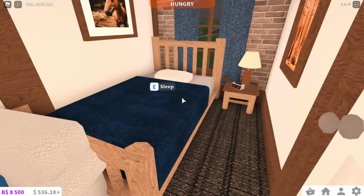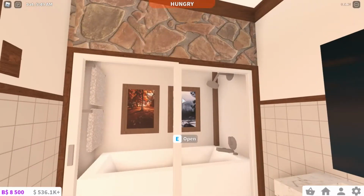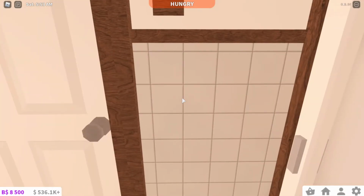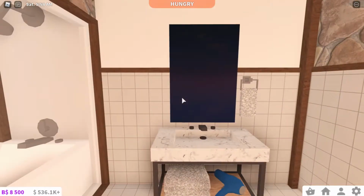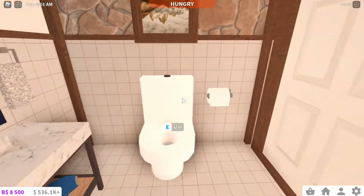Then I got the bed, obviously, and some nice pictures. And over here, we got the bathroom. Pretty nice bathroom. Yeah, the light switch is up here because if it was down here, it would be merged into the wall trim. So, yeah, I just put it up there, but you can get to it still. Got some nice cobblestone, got some nice pictures, hair dryer, towels, and yeah.